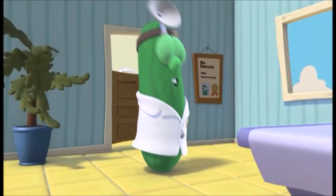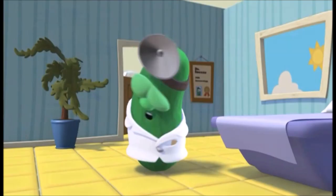Nifty. Sneeze if you have to. Sneeze if you need to.